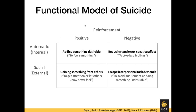And what I always like to say right after I say it's a 2x2 is that we're not putting each individual into one of these categories, but it actually might be several of these categories. But it gives us a framework to work from and to look at when we're talking to people about suicide, when we're hearing other people talk about what's going on in their life.